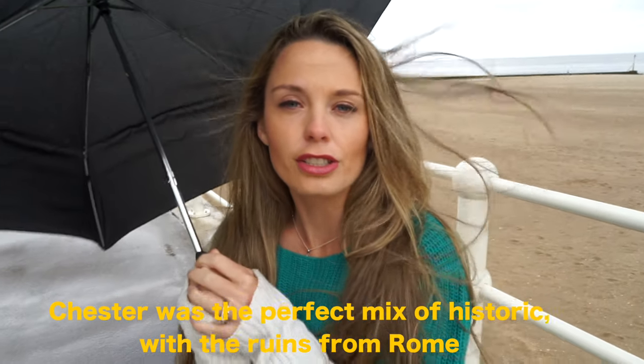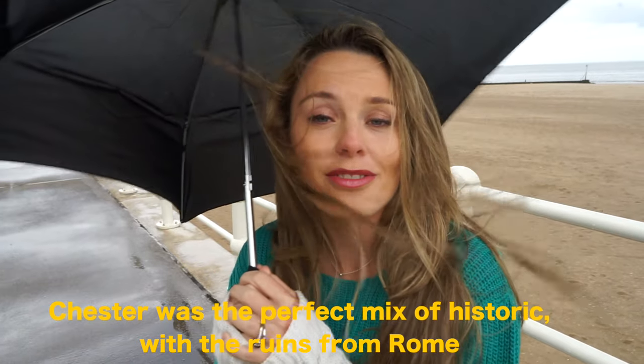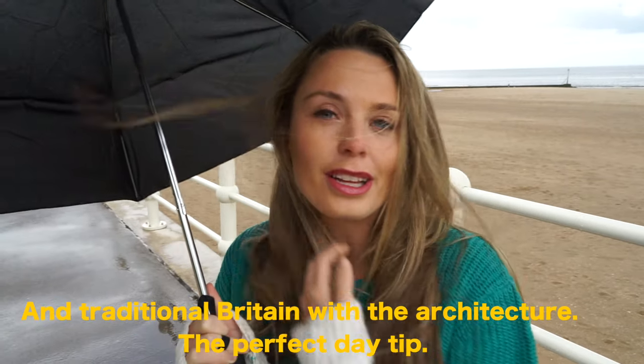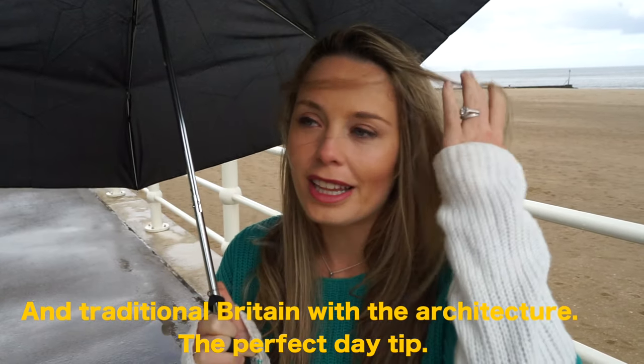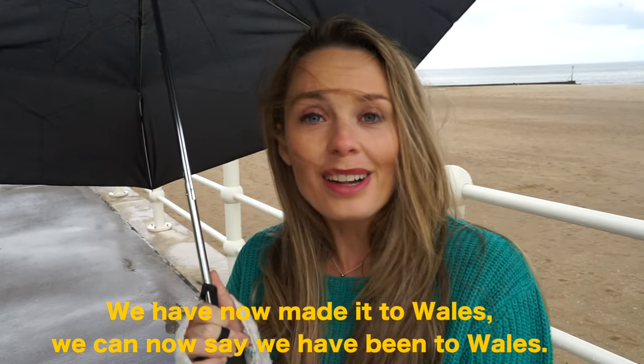Perfect mix of historic, it's got the ruins from Rome, but also traditional Britain with all the nice architecture. It's a perfect little day trip. So then we've now made it to Wales, so we can officially say we've been to Wales now.